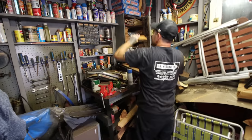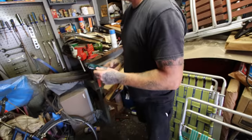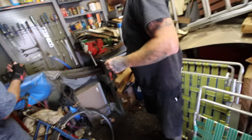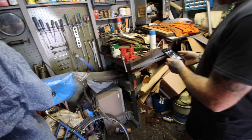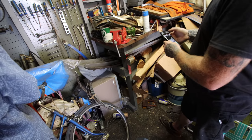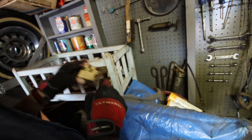What'd you find, Ted? Actually, let me get it. Oh, that's a gear shift knob, I guess. Ooh, that's neat. There you go. You see the box? Amco Corvette 4-speed, 64 and later.